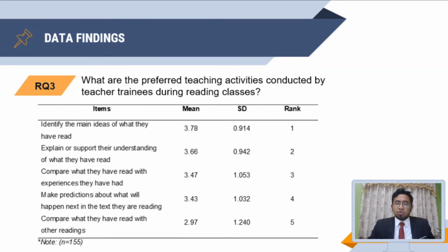The third research question was on teaching activities conducted during reading classes. Firstly, in terms of reading activities conducted during reading classes, the most conducted method is to identify the main ideas of what they have read with mean 3.78. The second rank for teaching activity was explain or support the understanding of what they have read with mean 3.66. The third rank was comparing what they have read with experience they have had with mean 3.47. Make predictions about what will happen next in the text they are reading was ranked the fourth with mean 3.43.